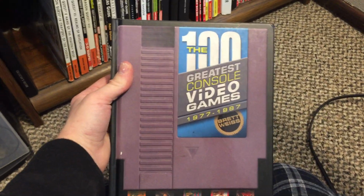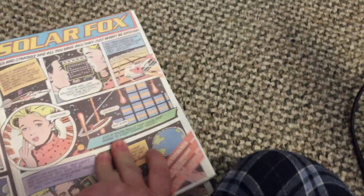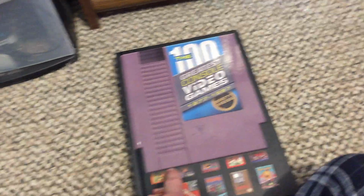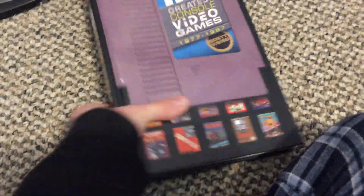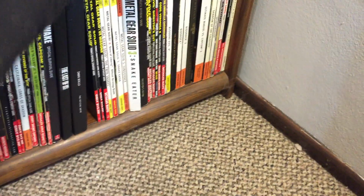This book here, 100 Greatest Video Game Consoles, actually, I think, isn't it signed somewhere? Yeah, wait, somewhere, right? No? I thought the guy signed it or whatever. Actually, I got this for free from the guy who wrote this. Or, no, it wasn't this one. Was it this one? Yeah, I got this for free from the guy who wrote this because I answered trivia correctly at a panel at Portland Retro Gaming Expo, which is pretty cool.